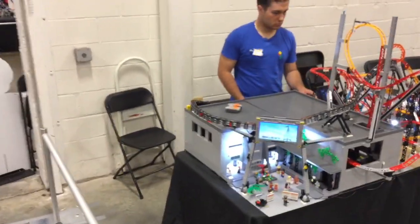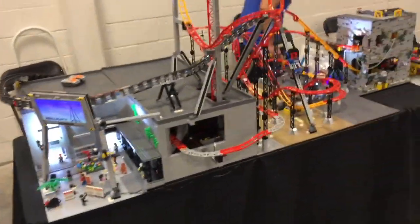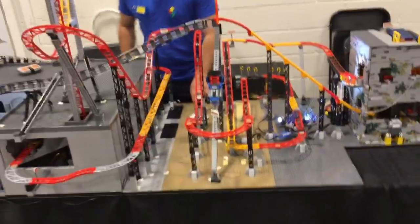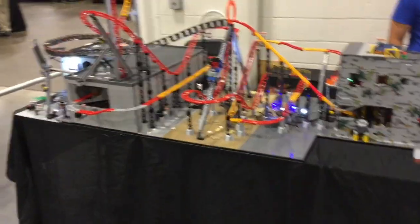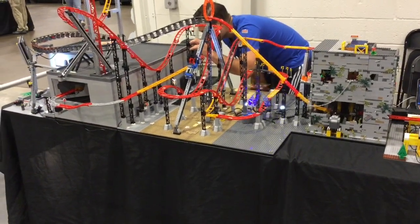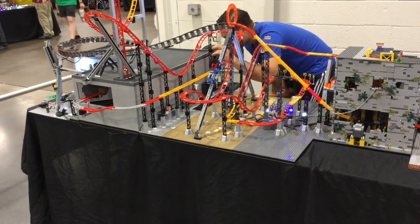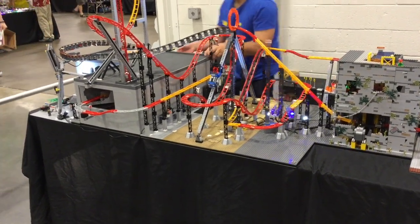Oh, here we go. See it zooming around. It'll take about 10 seconds for it to launch. All right. We're going to see it launch. Can I sit behind you guys? Sorry, I don't want to get in the way. Waiting for it.